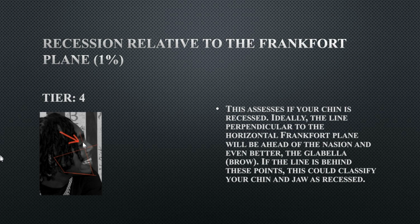This also does affect his facial convexity because it is round as well, and he doesn't really have a protrusive brow region either. So that also might affect why his facial convexity is just a little bit too round for his face.